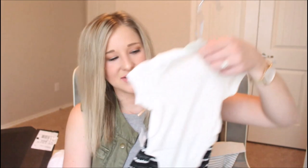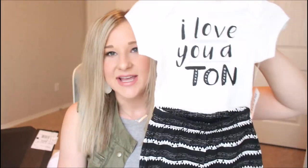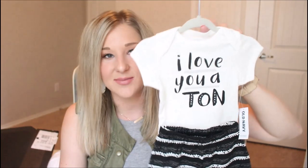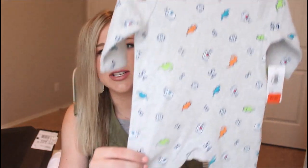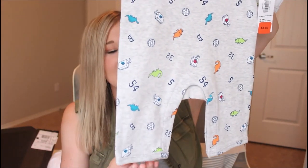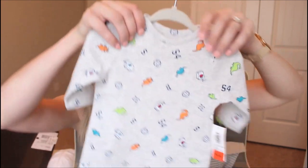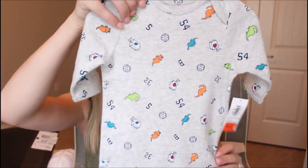And then my mom also ordered this one for him. It says, I love you a ton, and it's got these little shorts with it. Is this not adorable? I'm pretty sure she got this on sale or used Super Cash with it, but this is a size 0 to 3 months. And then I bought this one. This is a size 0 to 3 months for $4.49, and it's just a little onesie, and I figured it's going to be February, March. It'll still be a little bit cold. These are just so easy to throw on them when they're little, and for $4.49, I just couldn't pass it up.